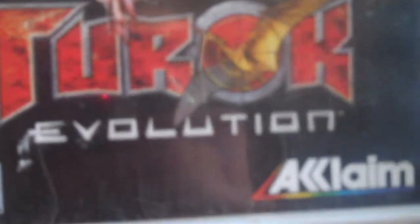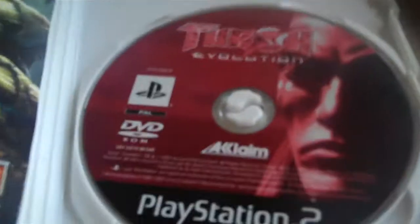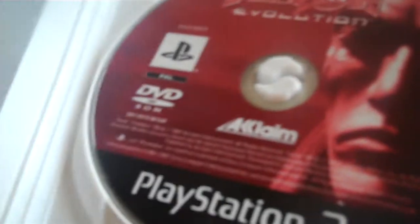Then another game not in its original case is Turok Evolution by Acclaim. Don't like Turok, but I know a lot of people that like Turok. They had also a release on the Nintendo 64. Yeah, good game, especially on the Nintendo 64.